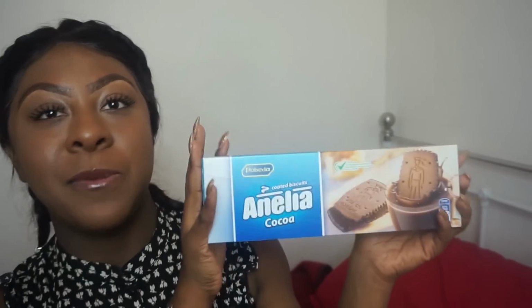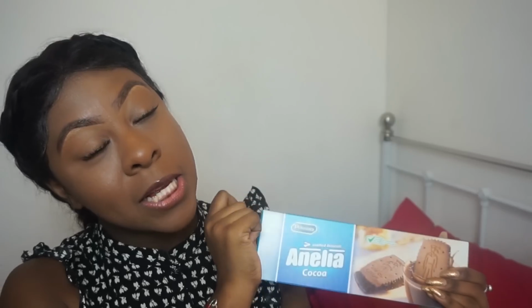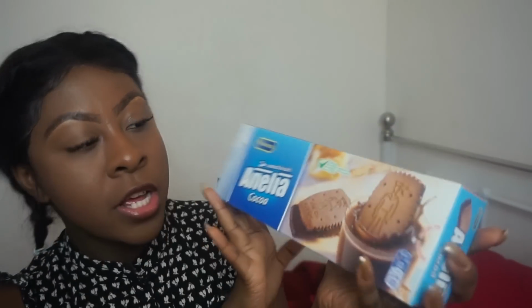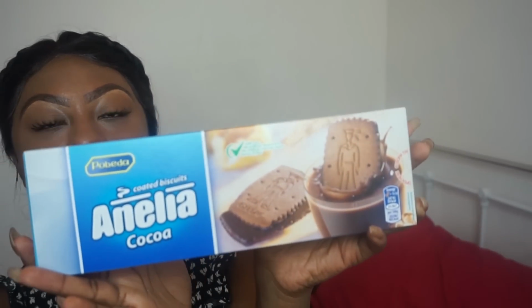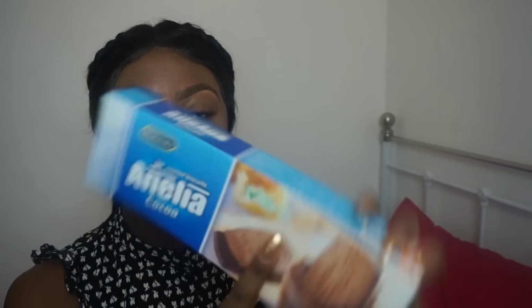The last item is this one. My boyfriend was like, oh my god, if there's any left, please give some to me. And I was like, we'll see, because I may like it. But yeah, this one is called Anelia. So it's basically chocolate biscuits. This looks pretty good. Reminds me of bourbon biscuits, but I think this one has more chocolate. Oh, it's not even attached. I thought it was going to be one biscuit, like a sandwich thing, but it's on its own, which I think is better.